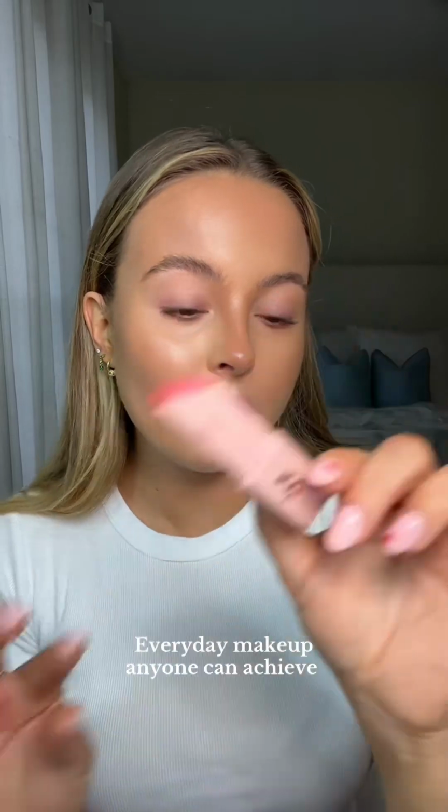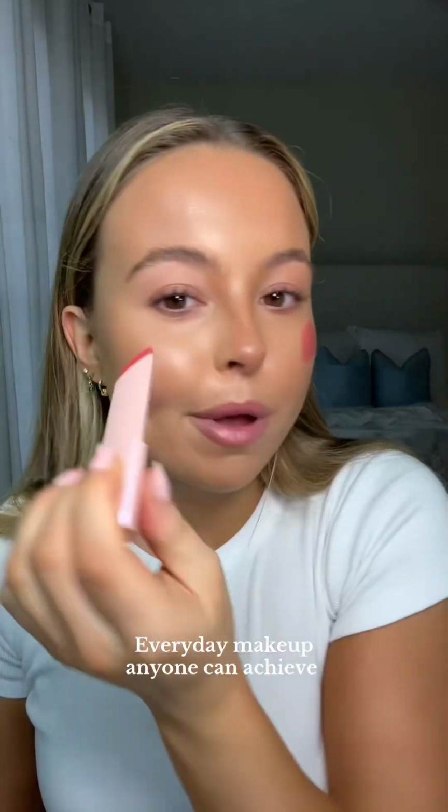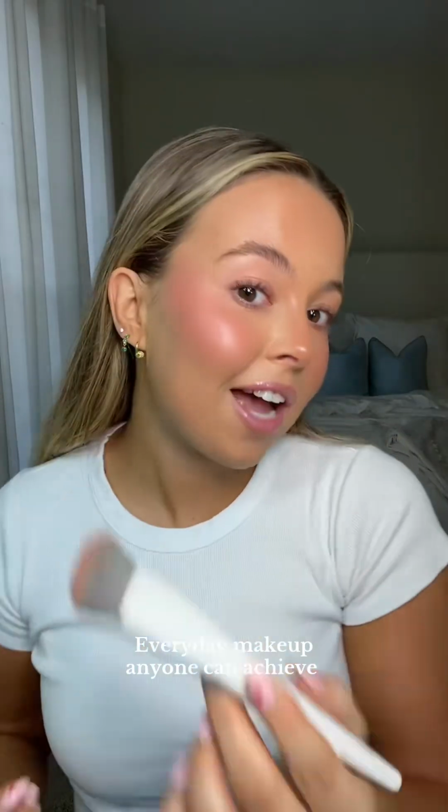The LYS blush stick in shade Bubbly. I like placing it kind of just right on the upper cheekbone. You don't want to be putting your blush like far down on your face. You want everything nice and lifted. Use any cream or liquid blush and just tap it right on top of your cheeks.